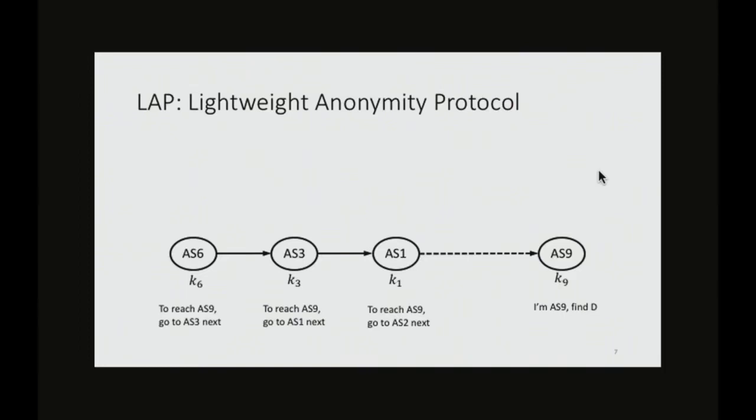At the beginning of the connection, the source will send out an empty setup packet that contains the destination address. So each AS can independently determine how to forward a packet, given the destination address. For example, AS3 knows to forward a packet to AS1 if it sees destination D.